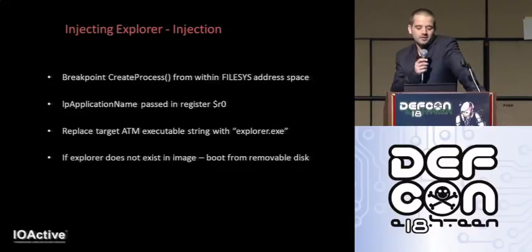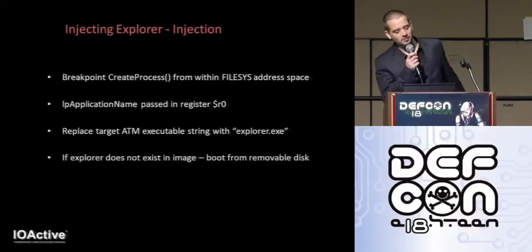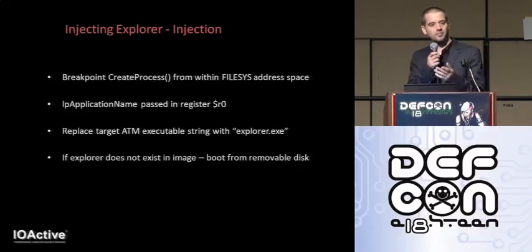So now that we can debug, we need a way to inject. With the debugger connected, we set a breakpoint on CreateProcess, with the offset found by dumping the memory from the ATM and doing a byte compare with an offline version of the core DLL.